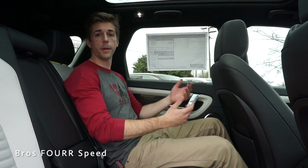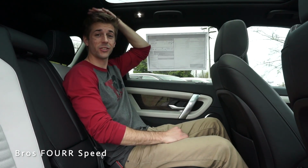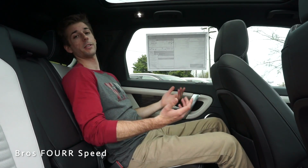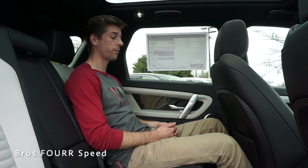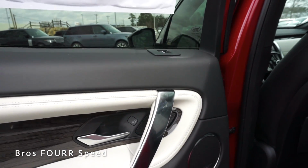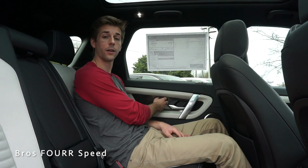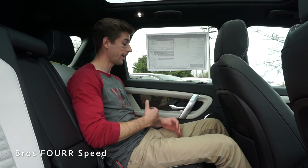And then as far as headroom and legroom goes, I have probably 6 or 7 inches above my head and 3 or 4 inches in front of my knees. So as I mentioned earlier, you can easily get comfortable and have plenty of room. You'll also notice the same attention to detail on the door panel as up front. I really like seeing this white leather along with the wood inlay on the backside, just gives it a very nice design.